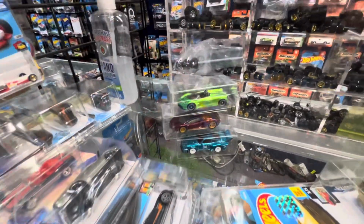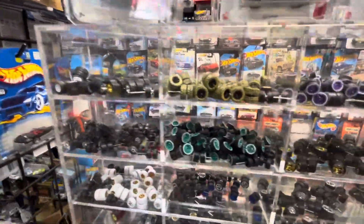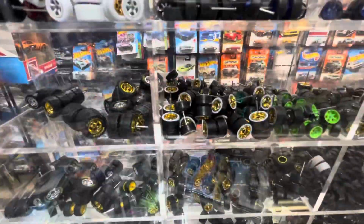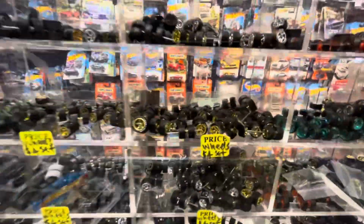Sorry. All right, guys. We have a lot of wheels. You want to come and do some wheel shopping? There they are. There they are. There they are. And there they are. Oh, my God. This is like a customizer's dream here to come here. Look at this. Ooh, I like those. And they're $4 a set, guys, okay? There it is.